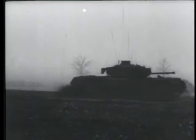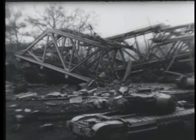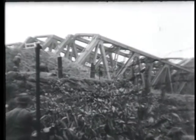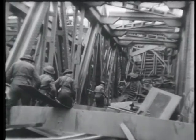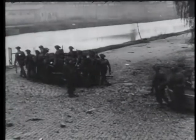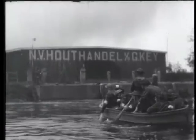Armored elements of the British Second Army advance on Tilburg, pivotal city of the German retreat from the southern Netherlands. The advance slows down at a Nazi-demolished bridge spanning the Wilhelmina Canal. Crossing the canal via the twisted girders. After clearing the area of snipers, the rest of the battalion crosses the canal in assault boats. A bridgehead is secured, and shortly thereafter, the former Nazi stronghold is neutralized.